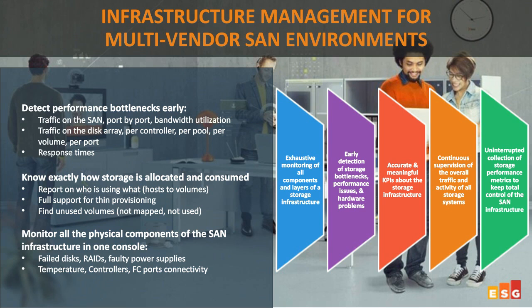The big thing to understand about TrueSight operations management is that, like TrueSight capacity optimization, we are not just focused on storage. The idea behind TrueSight operations management is that it's monitoring everything, infrastructure as well as applications from the application perspective, and of course storage.